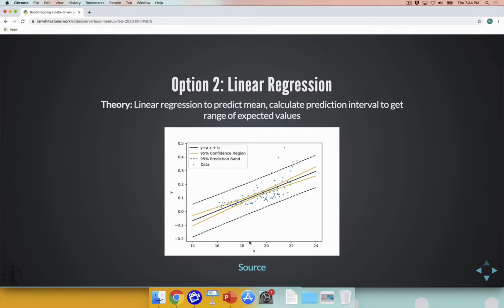So pretend, very unrealistic, but pretend X was bedrooms. We could say, hey, for this 18-bedroom apartment, this would be the average expected price, and then again using the residuals to calculate the variance, we could come up with like a 95% prediction band. So where do we think 95% of the prices would fall?